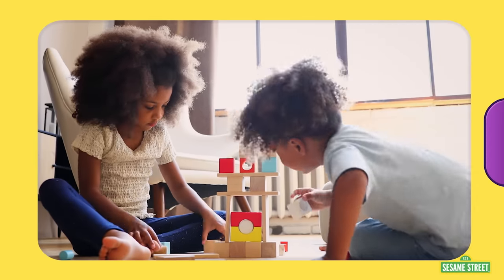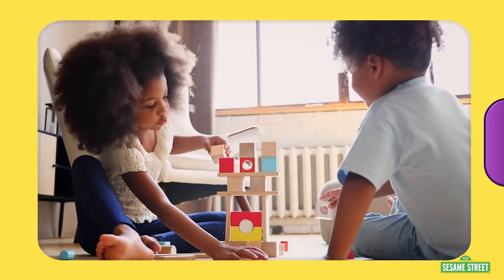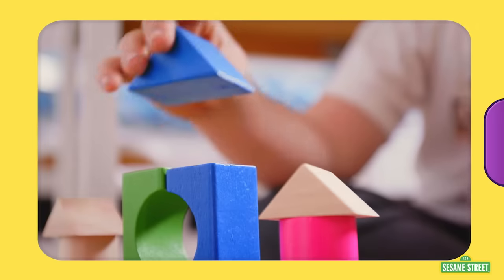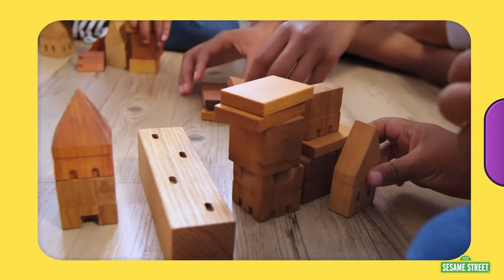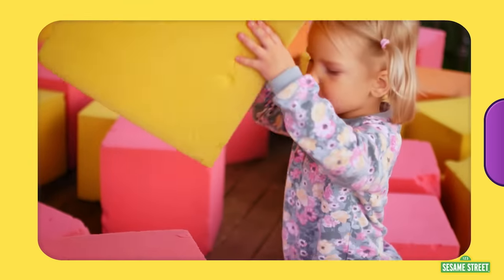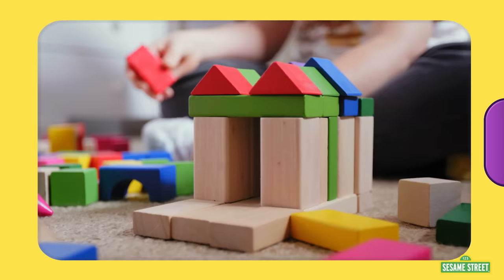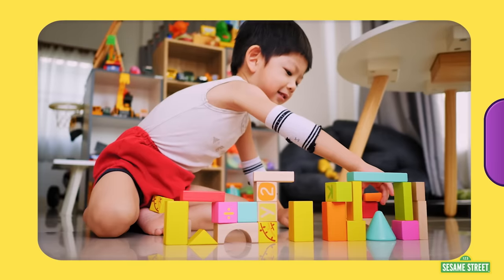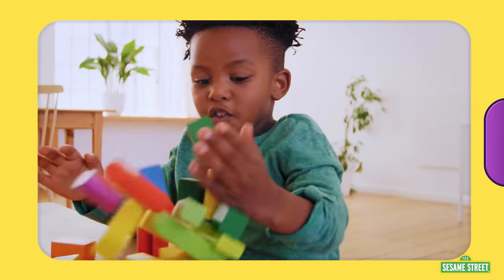Here we go. Blocks are toys you can build with. They come in all different shapes, like squares, rectangles, and triangles. Blocks can be made of different things, like wood, or cardboard, or foam. You can build all kinds of things with blocks, like a house, even a whole city. And part of the fun of building with blocks is knocking them down.